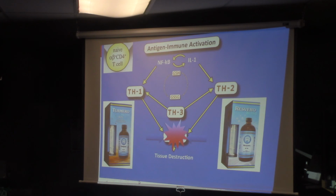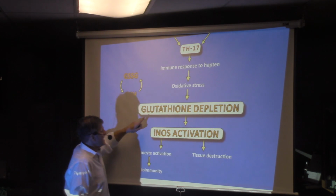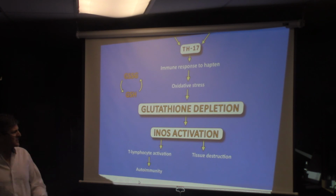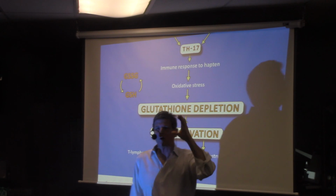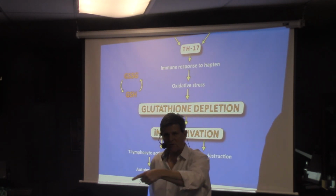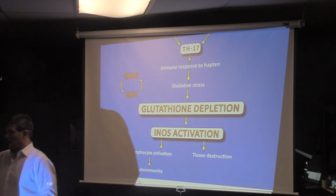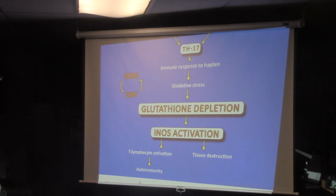You follow? So, what happens now though? Th17, remember, goes downstream into glutathione depletion. I've got none, you've got none, so guess what's going to happen? iNOS is going to take over. And what happens over here? Lymphocytes are eating you, causing more inflammation, more cancer, more damage. And then ultimately autoimmunity over here. You've got the immunoglobulins that hook onto your thyroid, on your prostate gland, and then they shoot your prostate, and then you've got cancer. Follow?